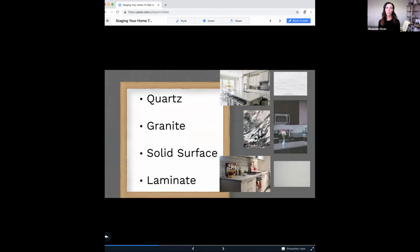As far as trends go too, quartz is the new biggest thing. So even before granite, quartz is more of the modern, what you're going to start seeing in more and more homes. Instead of people replacing their Formica with granite, they're actually going to replace it with quartz. Or you'll even see some homes that maybe the island has quartz, and maybe the rest of the kitchen where the cabinets are has granite. So you'll see a lot of mixing and matching to keep up with the trends. And then solid surface is still in, and then laminate.